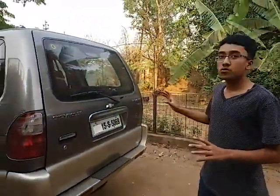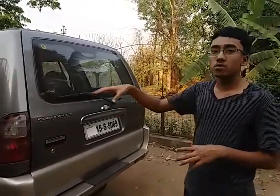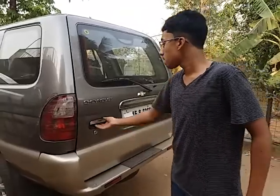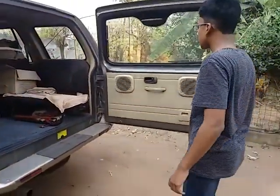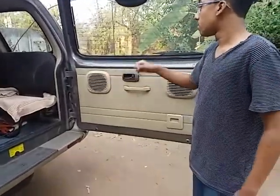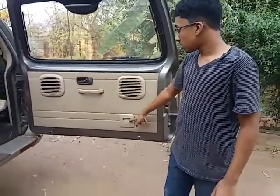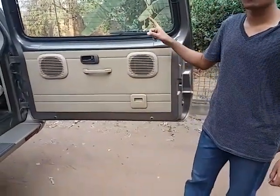So let's open the trunk. This is a full-size door here, and not only a full-size door, it's bigger than the doors on the sides. So you can open it through the key or just the key fob, the central locking one. And here's another handle, so you can open the door. And here's the washer fluid. You open this cap and put the washer fluid inside.